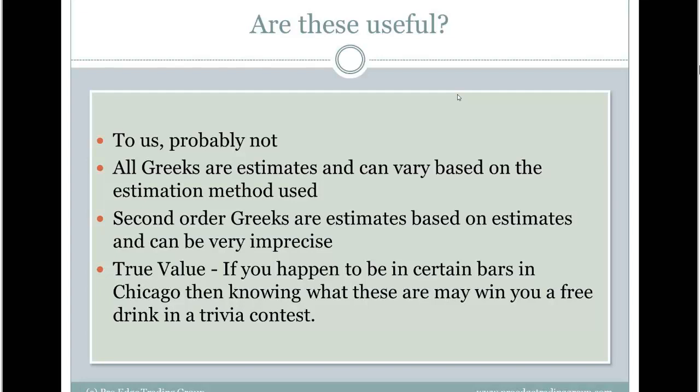Now, what are the second-order Greeks really useful for? If I was still living up in Chicago, there's a couple of bars up there that are really great little traders bars. Usually the guys from the CBOE floor or the CME and places like that end up in these bars after work waiting for the train. And if you know some of the things like charm, vomma, vanna, and things like that, you might be able to get a bet and get yourself a free beer. Outside of that, probably not.